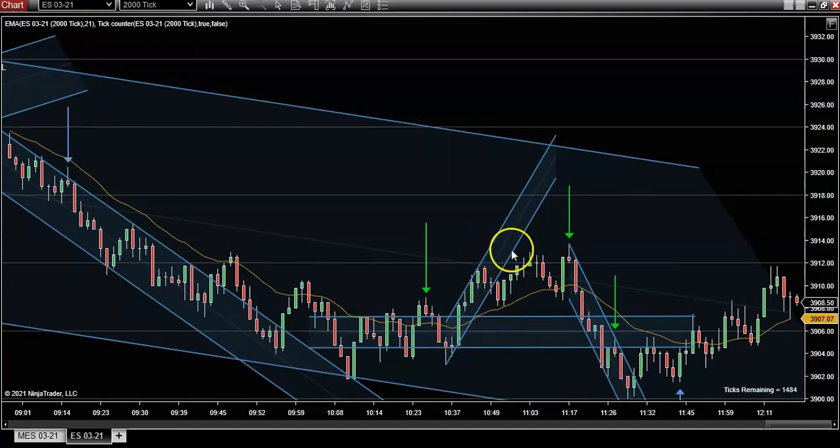Okay, and then here, we get this move up. We get a break. 1 leg, 2 legs to a new high, and you get a nice bearish signal bar. That's why I marked this. That's why I like it. It also looks like an important price level. I really like this.